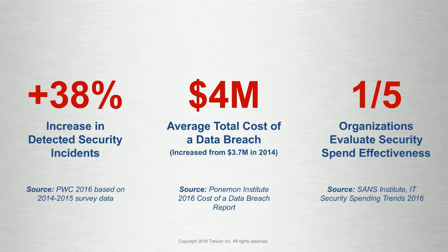To further illustrate that point, we also see that very few organizations are actually evaluating the effectiveness of their spend. And although there are many factors here, ineffective existing tools that have been put in place over the last 20 years, and some of the problems that Eric mentioned, are at the root of this problem.